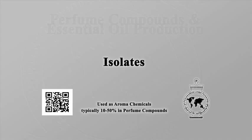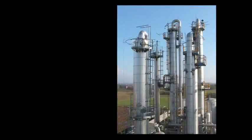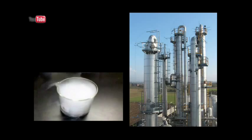Isolates. Isolates used in perfumery are single components, or sometimes mixtures of them, separated from essential oils by three main methods: fractional distillation, cooling, selective solvents.